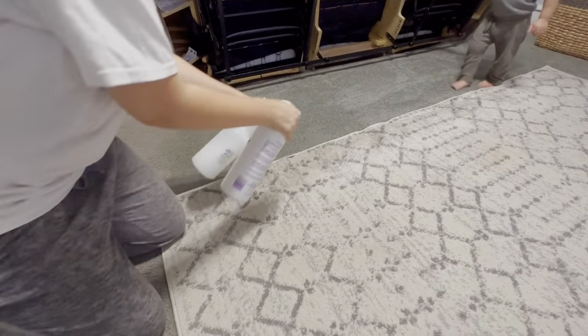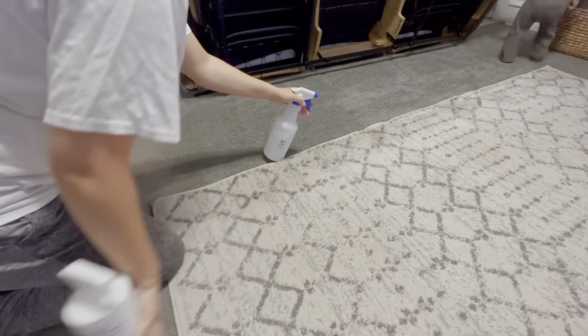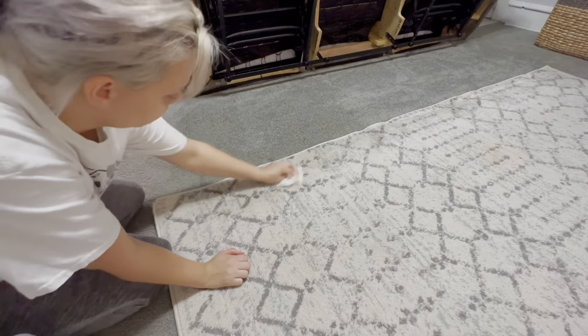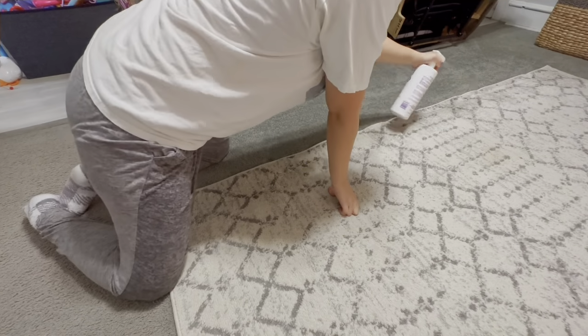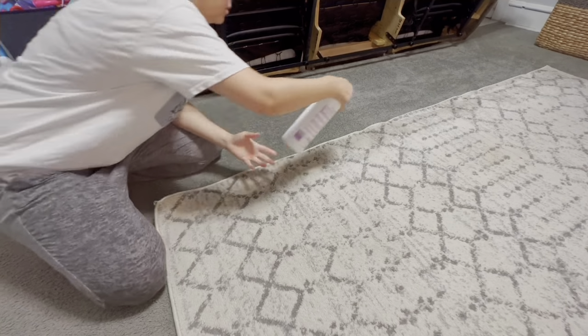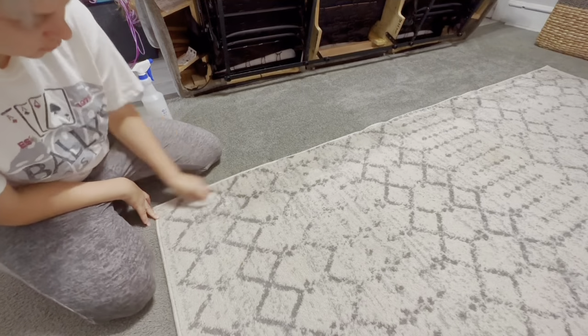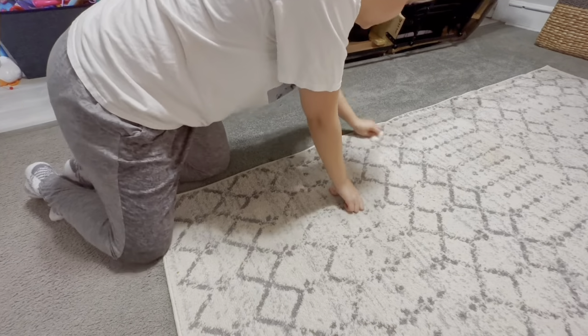All right, guys, so I'm going in with my two sprays, I'm going in with my Folex, and I'm going in with my Shout, and I really think it did do the job. This rug was pretty brown and just dark from the stains from under the sofa. I'm just spraying it down. I'm gonna scrub it pretty good, and then I'm gonna go in with the deep cleaning, and that pretty much does the job.